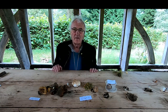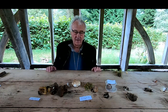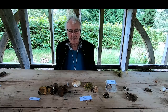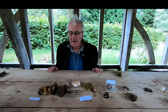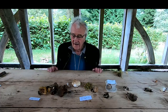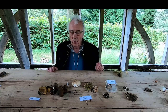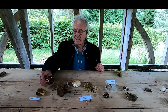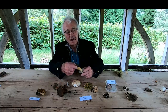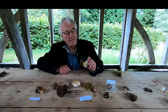Well, all the fungi we've looked at so far bear their spores on gills. But there are fungi that bear their spores in different ways. And we're now going to look at the most important group of fungi that do that, so-called boletes, pored fungi. Now, here's a lovely specimen. And there's my friend the beetle.